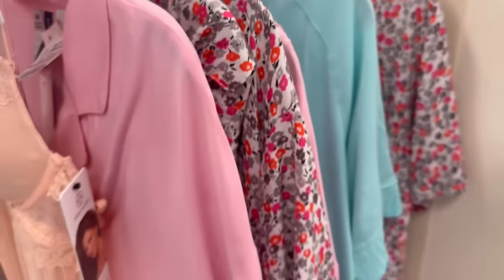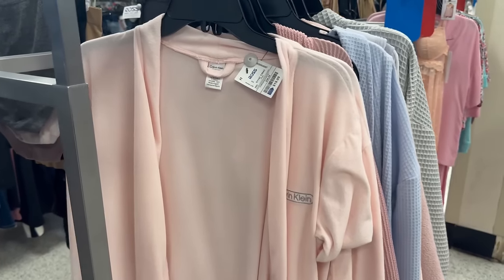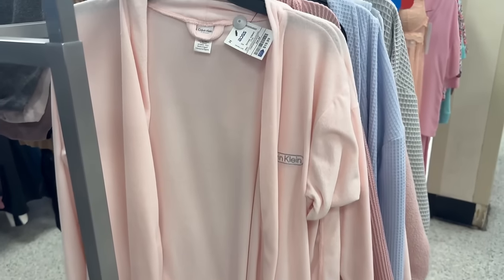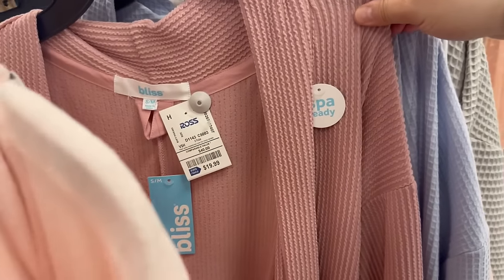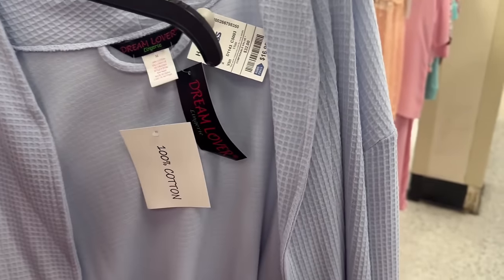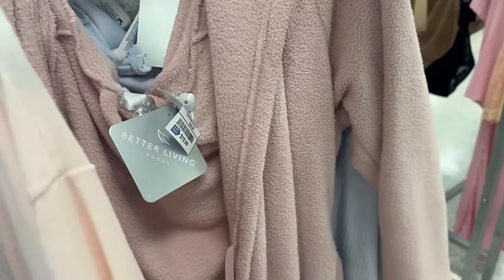All right, so with robes and Mother's Day coming up, I wanted to show you the prices on that. So for $19.99, you could get a nice Calvin Klein robe, terry cloth feeling. They also have Bliss for $19.99. This is spa ready. This one is Dream Lover. Oh, don't make me start singing Mariah Carey. Oh, my gravy. And then more Calvin Klein.